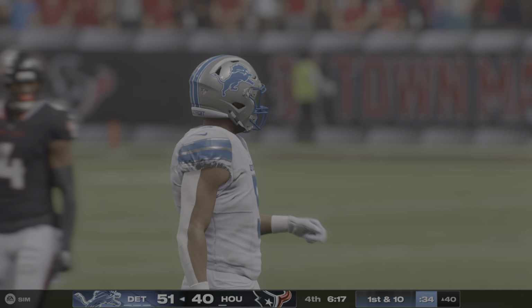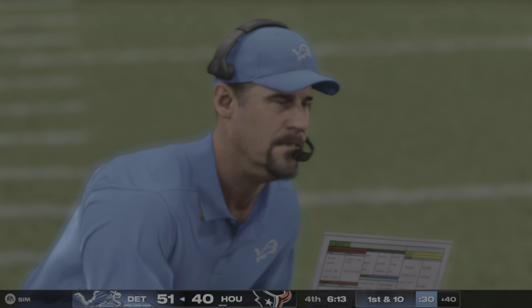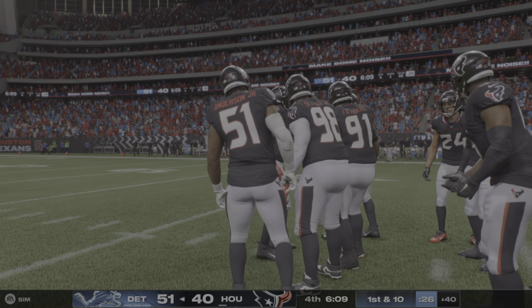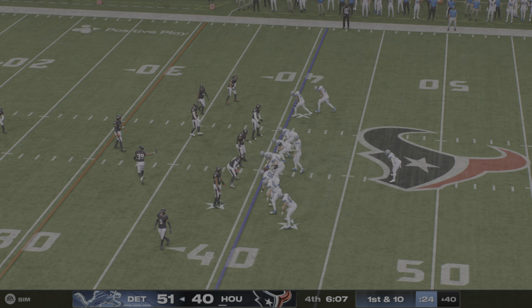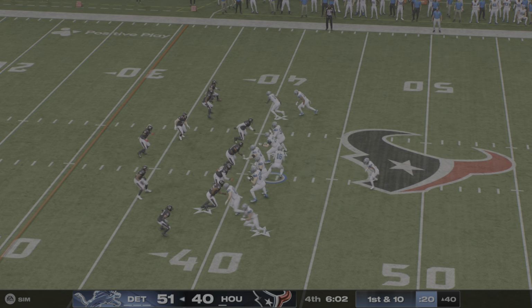A gain of 8 on 3rd and 3. Nothing real fancy about this call here, Mike, right? In this 3rd and short, just get the ball to your running back, make sure he has enough space to pick up the first down, and they're able to convert. They'll come up 1st and 10 at the 40.